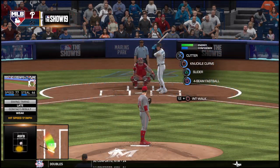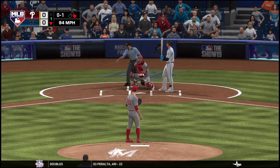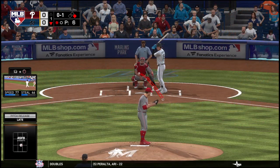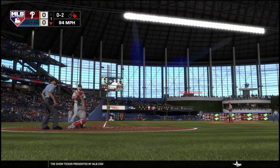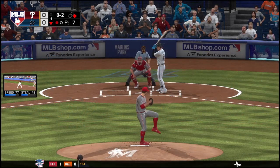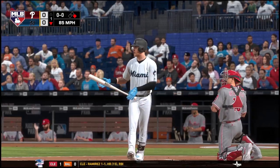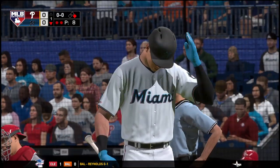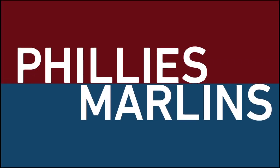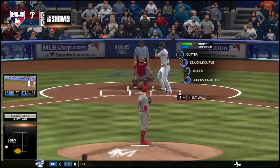Up next from Miami, Brian Anderson. A couple of hits for him in 4 trips in yesterday's game. No balls and a strike to count. There's a fastball on the inner third taken for a strike. I guess he's really trying to measure that fastball in his first at-bat, but you really never want to put yourself in an 0-2 count if you can do anything about it. Got him to miss the breaking ball there. Brian Anderson becomes out number 2 this inning.